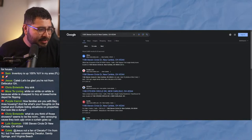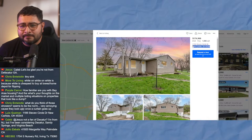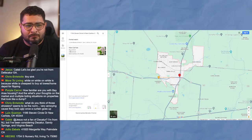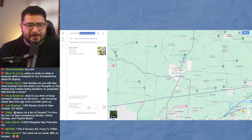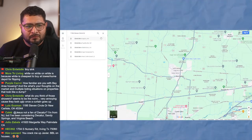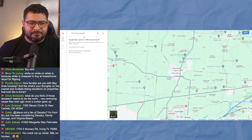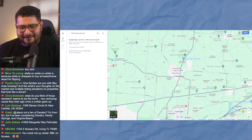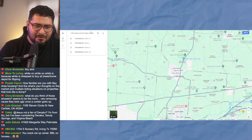All right, Luis Guzman, New Carlisle, Ohio. Let's see what you got. Spooky. Trying to find it, not really finding it. Why can't I find it? Why is it not popping up on the map? That's weird. I guess it's because it's Steven Circle Drive. It was Avenue, you know? It's probably confusing it. New Carlisle, Ohio.